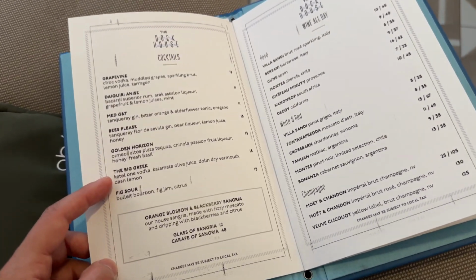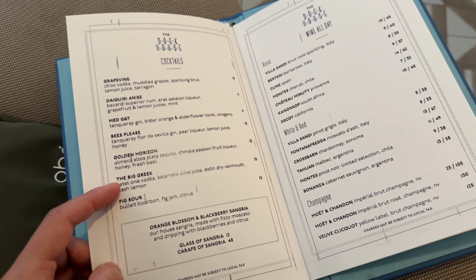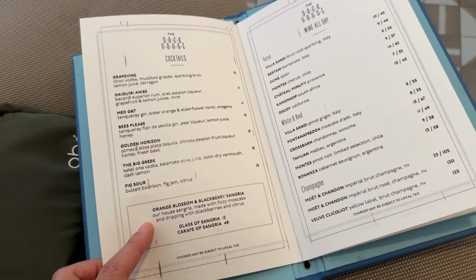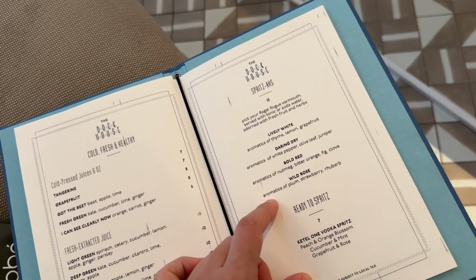And then my mom tried to get this, but they were out of calamansi olive juice, so they just made her an extra dirty olive martini and had a lot of olives in it. And then I had the fig sour, and that was pretty nice too. My mom had this, the orange blossom and blackberry sangria. She said it's really good. And then I just got the wild rose.